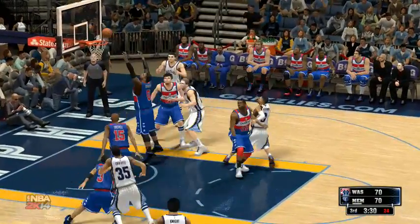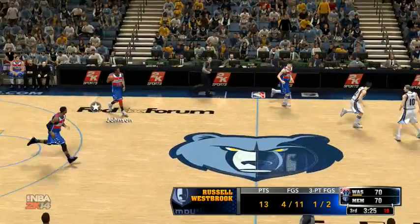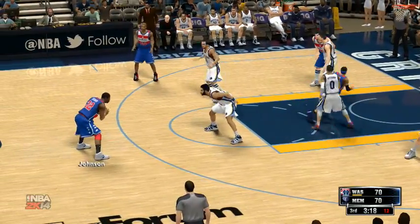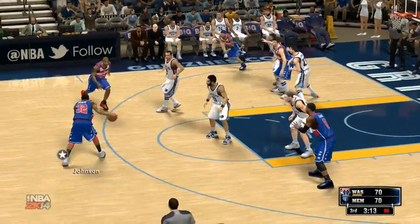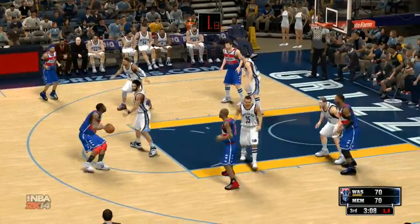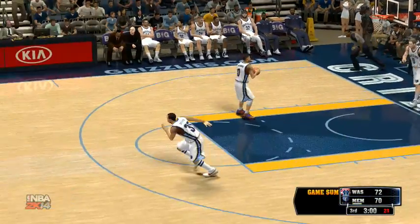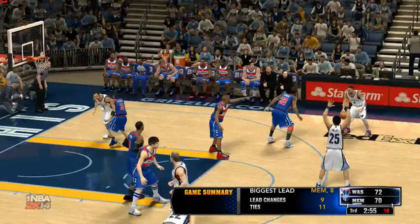Here's Westbrook. Another miss by Westbrook. A poor shooting from him this quarter. His shooting percentage nowhere near where he'd like it to be. Iverson passes to Johnson. Boss. Back to Johnson. For the lead. It's a big high bounce and goes in. Johnson's got 8 points in the quarter. The Grizzlies have gone at a pretty good shooting pace. They're 6 of 13 from the field here in the third.